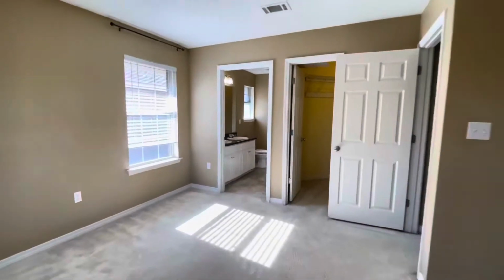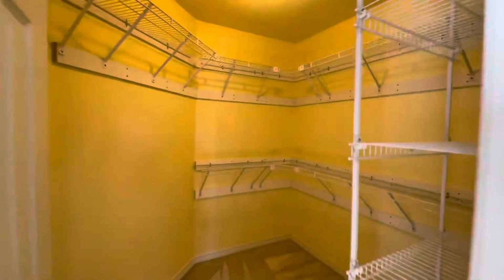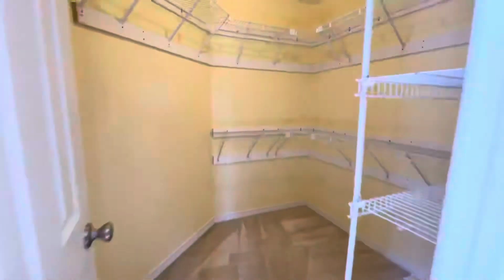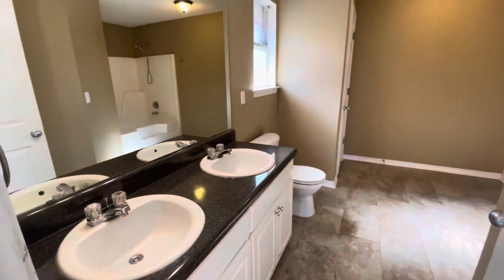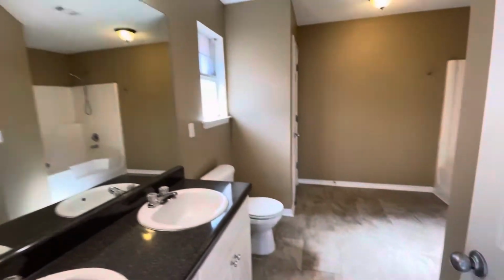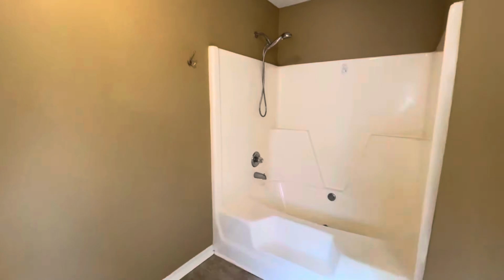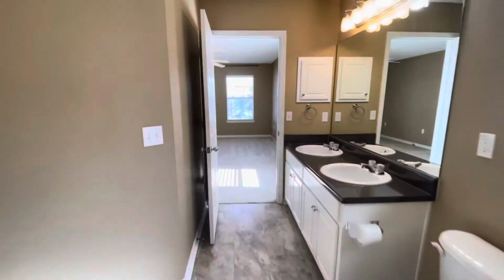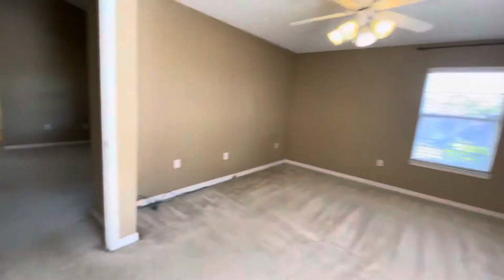We'll go into the walk-in closet first. It has plenty of storage space. And here is our bathroom. We have a double sink vanity, nice towel closet, and garden tub and shower. So here's that bathroom.